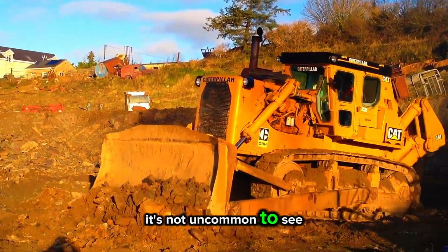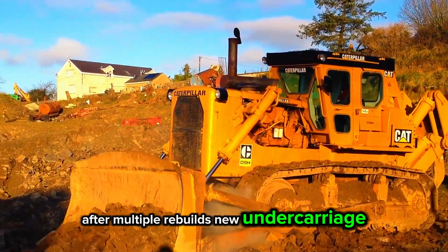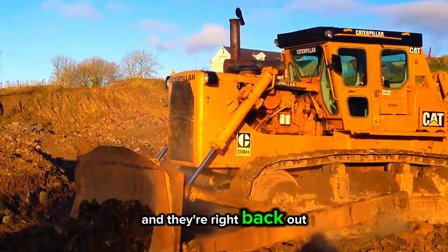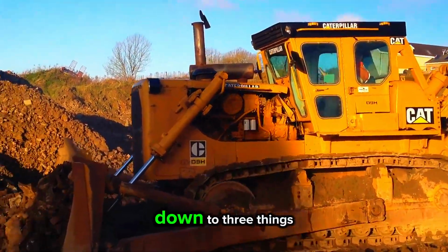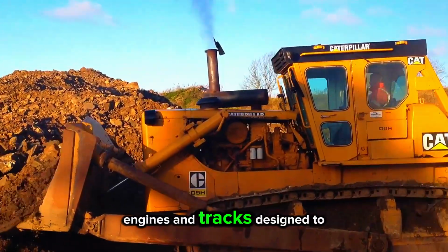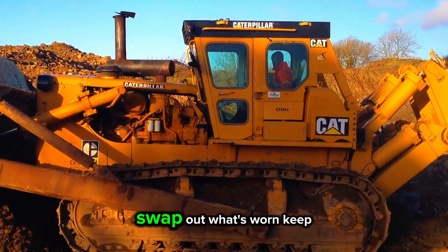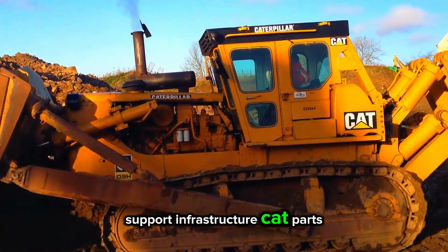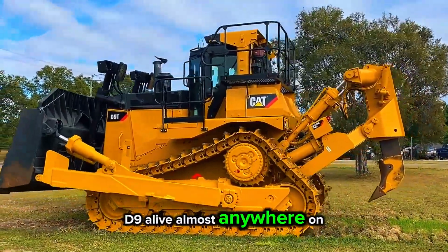It's not uncommon to see these machines running reliably after multiple rebuilds, new undercarriage, fresh engine kits, updated hydraulics, and they're right back out there pushing dirt like it's day one. Why is that? It comes down to three things. Overbuilt components, frames, engines, and tracks designed to be rebuilt, not replaced. Modular design, swap out what's worn, keep what works. Support infrastructure, Cat parts and service are so widespread that you can keep a D9 alive almost anywhere on Earth.